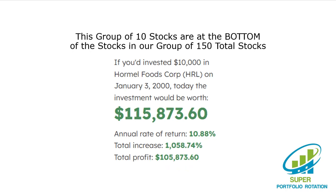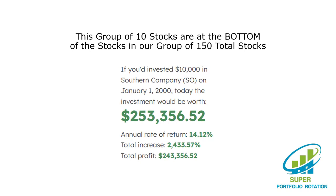Here's Hormel Foods. Everybody probably knows Hormel Foods. I actually like this stock for a couple of reasons. Hormel Foods, HRL, turned $10,000 into $115,000 since the year 2000. And that's an annual average rate of return of about 10.88%.